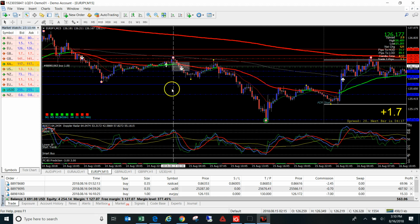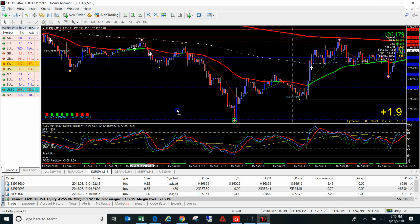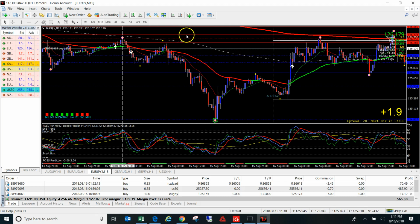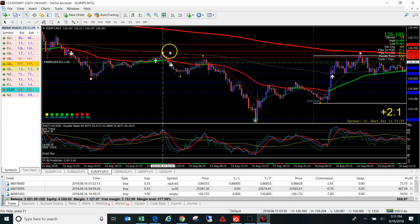So, where would you put your stop loss? Okay, let's say you entered here for the sale. This is a good example because you got some good resistance here. I don't know which one this is, but you got this red line here. It's just a lot of resistance. You got all these red lines, right? And then you got the 200.